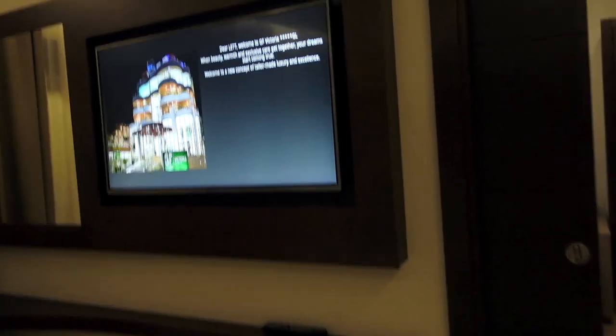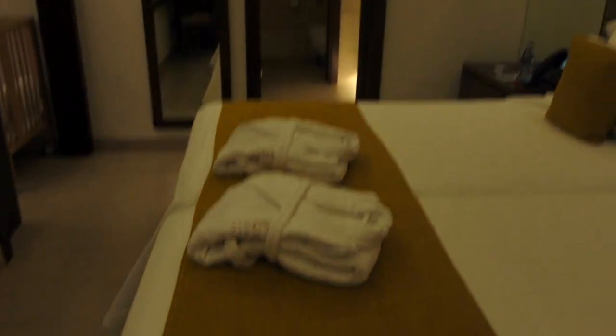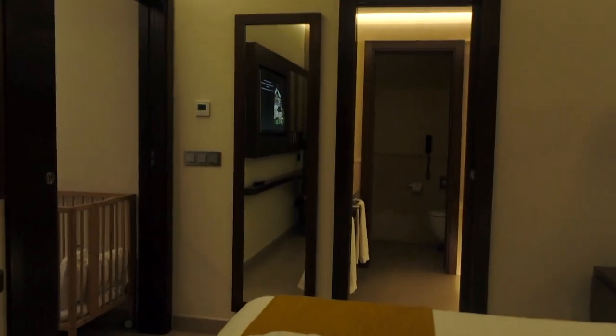So again, we've got a TV here. We have a bedside cabinet with slippers, thank God, because I forgot mine. A telephone there, water, and let's just have a look at the other side. So we've got a TV here again, slippers the other side, and a nice mirror. It's a really good size. I don't think it does it justice. You can see the balcony here, which I'm going to go out to in a minute. There's the TV against the wall. I'd say it was probably a 42 inch, maybe more.